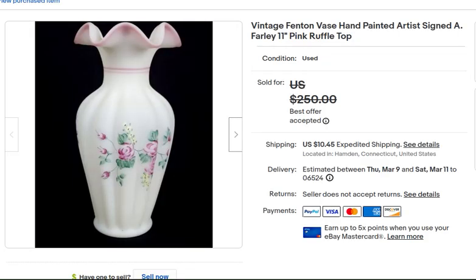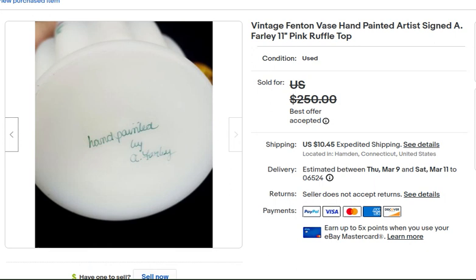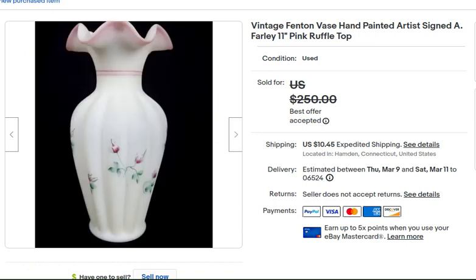This was another nice Fenton vase I got from an antique shop, or more of a consignment shop, I guess this one was. This weekend when we were on the way to Coventry, we stopped, still northeast Connecticut. This one they were asking $15. Signed by the artist on the bottom. You can see, let's see, where is it? I should have a bottom picture. Here, hand signed by A. Farley. So sometimes Fenton vases are signed by the artists. Some artists demand more value than others, obviously.